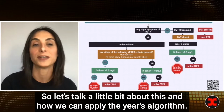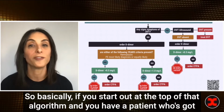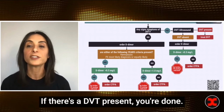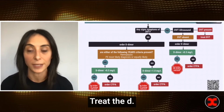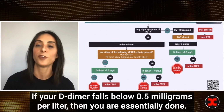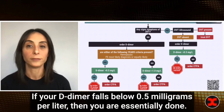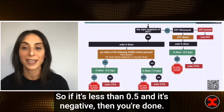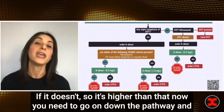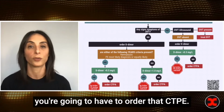So let's talk a little bit about this and how we can apply the YEARS algorithm. So basically, if you start out at the top of that algorithm and you have a patient who's got any signs and symptoms of a DVT, you're going to go ahead and get your DVT ultrasound. If there's a DVT present, you're done, treat the DVT. If the DVT is absent, then you're going to order your D-dimer. If your D-dimer falls below 0.5 milligrams per liter, then you are essentially done. So if it's less than 0.5 and it's negative, then you're done. You don't need to necessarily pursue any more of a study. If it's higher than that, now you need to go on down the pathway and you're going to have to order that CTPA.